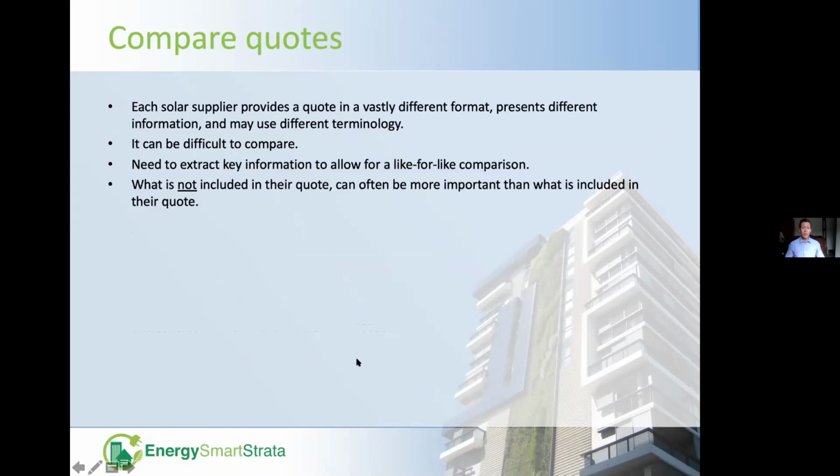Now, comparing quotes is something that can be really tricky. Each solar supplier has their own format. You may get a quote which is going to be a 1-page. You may get a quote which is going to be 3 different PDFs with multiple pages full of pretty figures and pictures and things. So it can be really hard to compare.